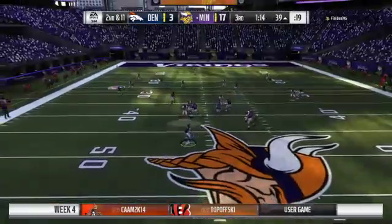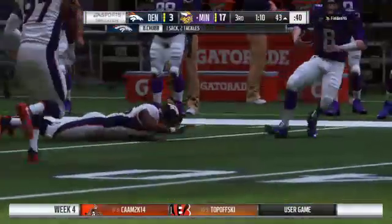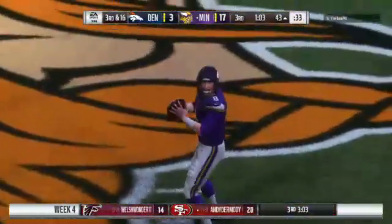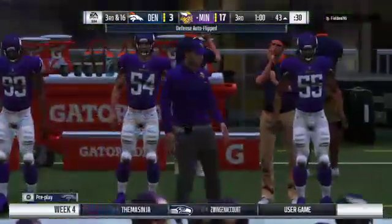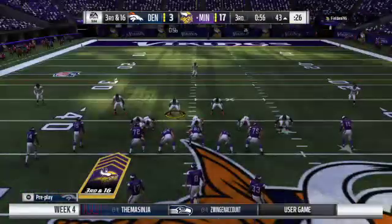From the shotgun, it's Cousins. Buying time to his left. And he can't find anywhere to go with it, and he goes down. He was trying to keep his eyes downfield. Nobody came open. He's trying to do everything that he had been taught, right? Every bit of the technique. But if no one's open, there is no technique except make sure you hold on to the ball as you go to the ground when you're getting sacked.